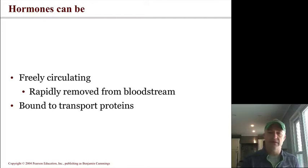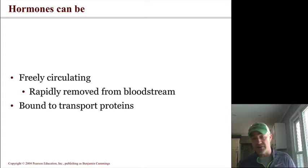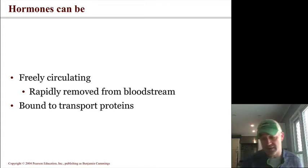So what we're going to do now is talk a little bit more about the hormones and how they're moving around and really how they end up working like they do. So hormones, like it says here, can be freely circulating. A good number of them are just freely floating in the blood, not bound to anything. Other ones can be bound to transport proteins. Certain ones it's going to be necessary. So like thyroid hormone, for example, it's bound to carrier proteins.